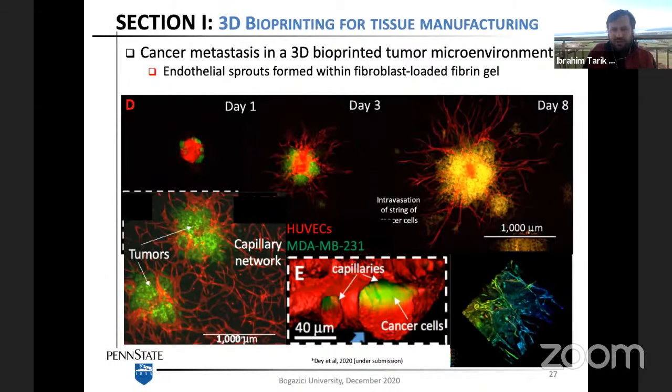So then we recently completed a work that is about to be submitted in the next couple of days. In this work, we basically create a 3D model of a cancer microenvironment, using a similar concept where we can sprout out capillaries of the tumors that we created in three-dimensional hydrogels. And we even show that these capillaries are here. The cancer cells can invade into these capillaries, and this system can be used for mimicking the cancer growth and metastasis processes.